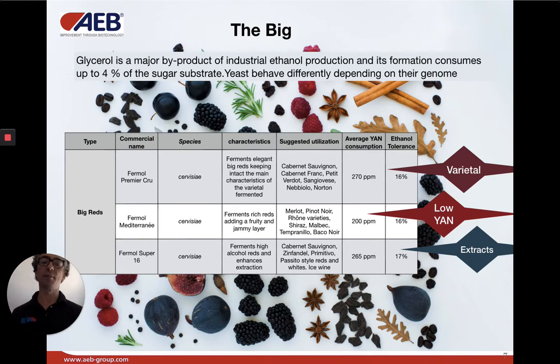So a yeast that was selected for being able to withstand really high osmotic pressure in very rich and high sugar juices, and also ferment to high alcohol. But also lately we use it a lot on big reds because of its ability of producing enzymes. So this enzyme will contribute to the extraction from the grapes every time this yeast is resuspended during a pump over. It is able to work on the skins. Also, because of the enzyme production, we notice that a lot of the time fermentation with Fermol Super 16 ends up with a very clean wine.